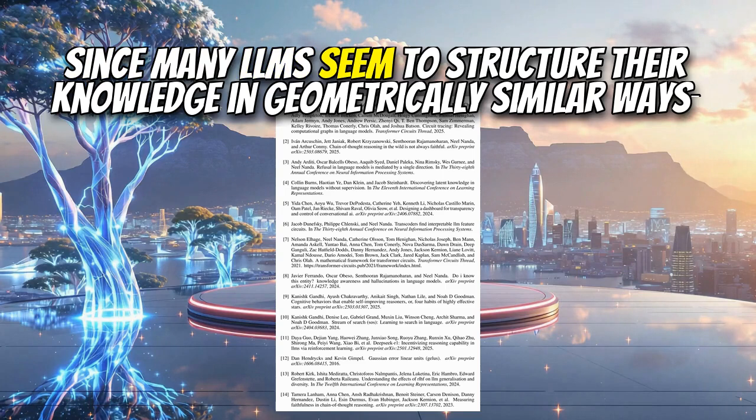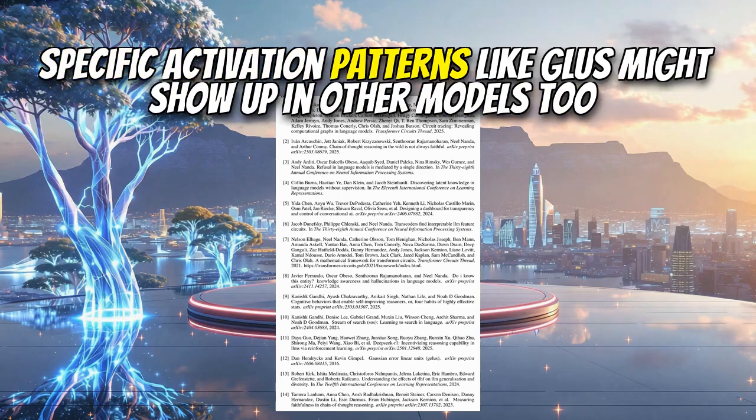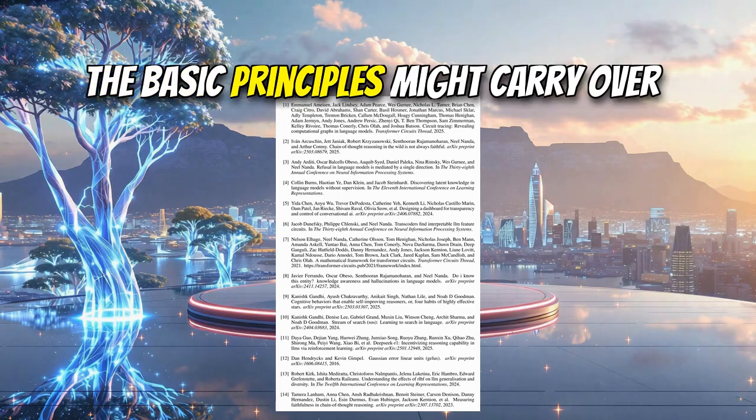Since many LLMs seem to structure their knowledge in geometrically similar ways, the types of components involved here, specific attention heads interacting with specific activation patterns like GLUs, might show up in other models too. Even if the specifics differ. Right. The basic principles might carry over.